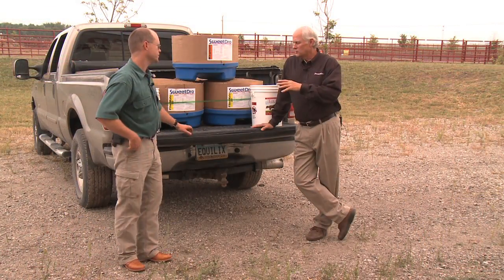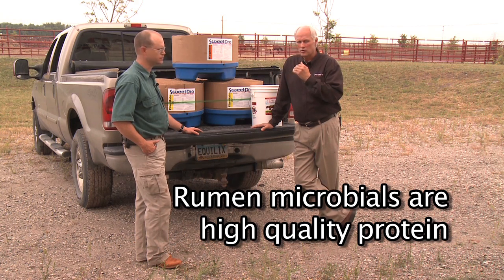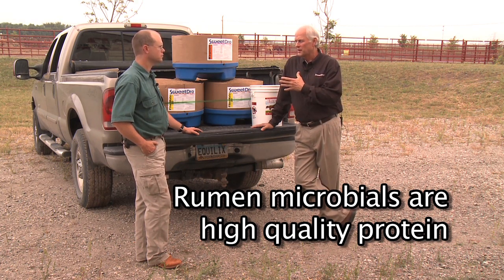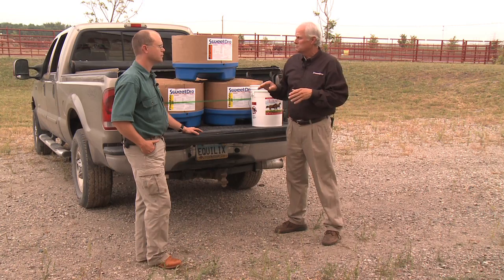Well, and a key point too, when you're talking about those rumen microbes, that bacteria, that's microbial protein. Right. And the microbial protein is such an interesting area for this product, because everybody talks about, they're used to buying their supplements on a protein basis.